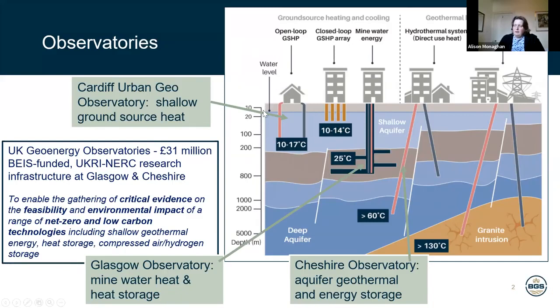We're going to look a bit at the Cardiff Geo-Observatory, which is looking at shallow aquifer geothermal. I'm going to mainly talk about the Glasgow Observatory, which is looking at mine water geothermal, because that's where I've been involved. And I'm also going to mention the Cheshire Observatory, which is looking at aquifer geothermal and energy storage.